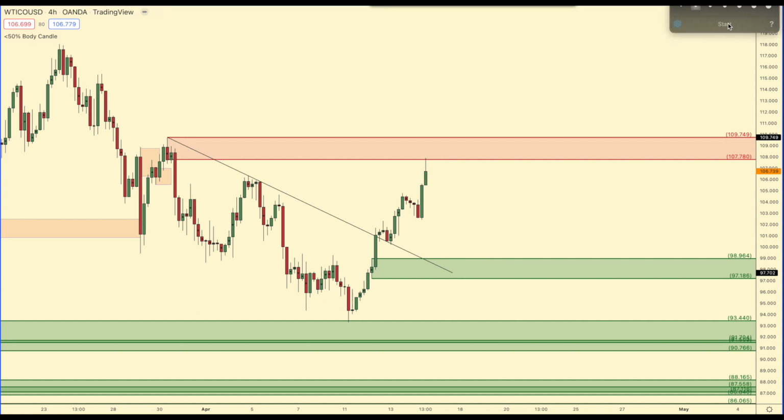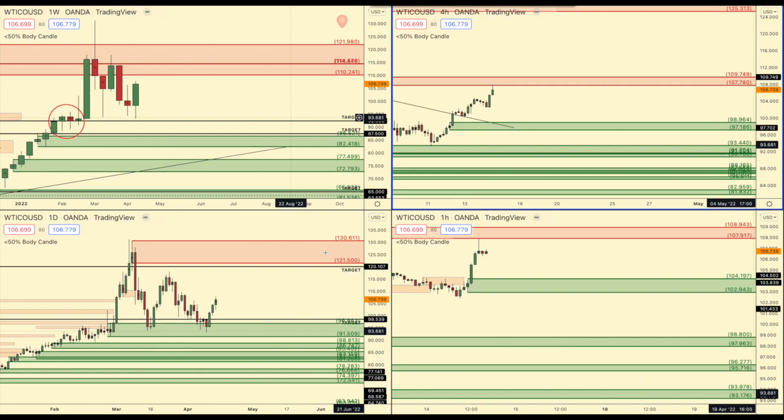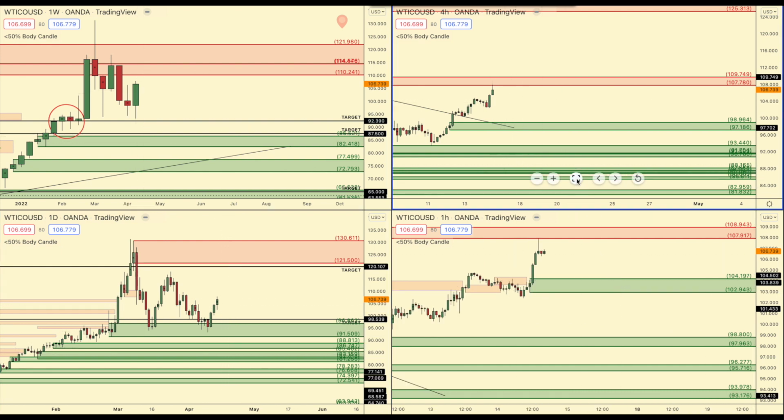Looking at this 4 hour chart, if we break this supply, leaving us with demand, that will also be a good opportunity to possibly get in long. But overall, oil is looking very bullish and we're coming off of weekly demand. So I think trading long oil to about $120 a barrel is completely fine. And I actually do not recommend trading oil short until we start to see lower time frame areas of demand being broken.